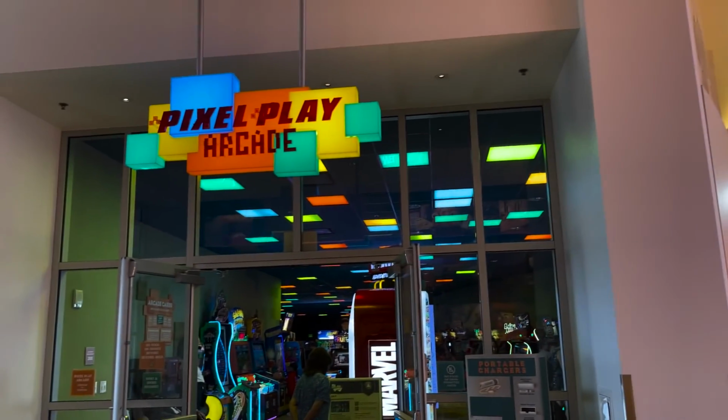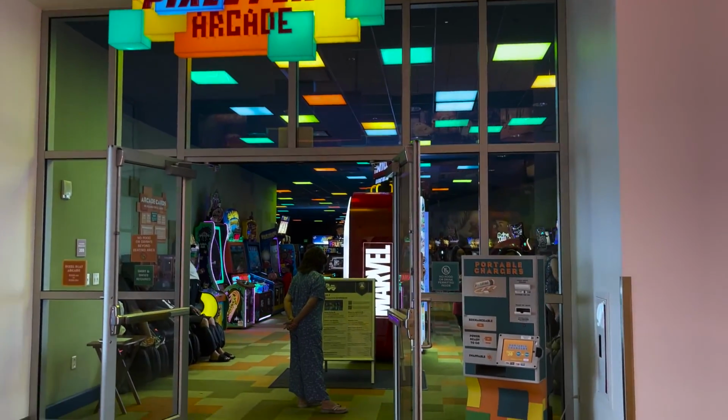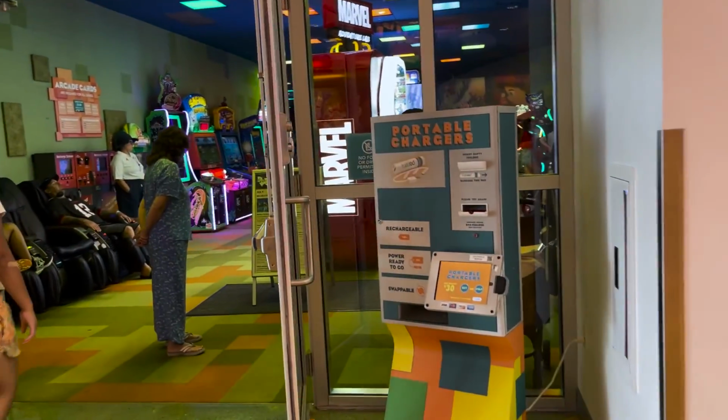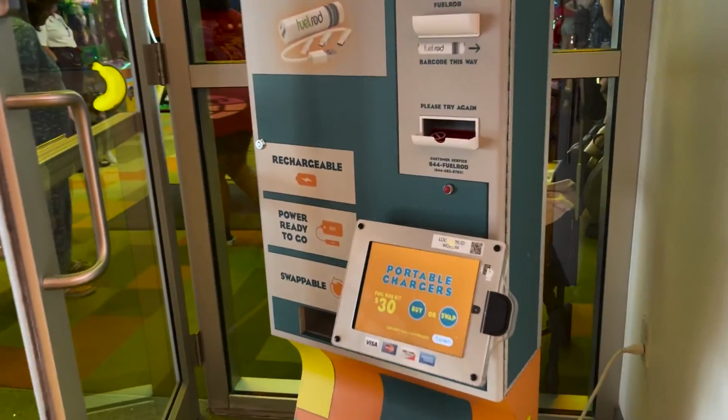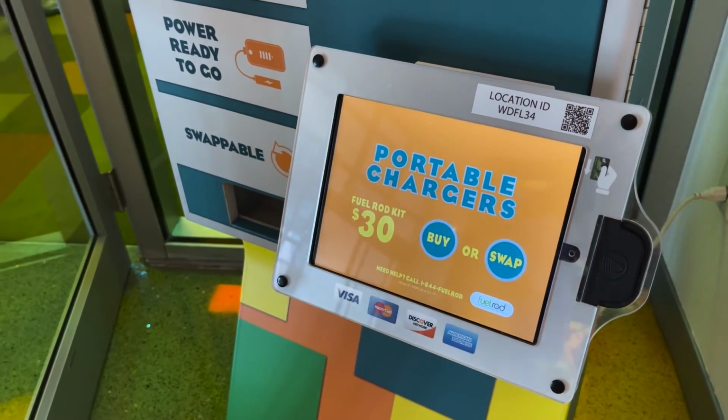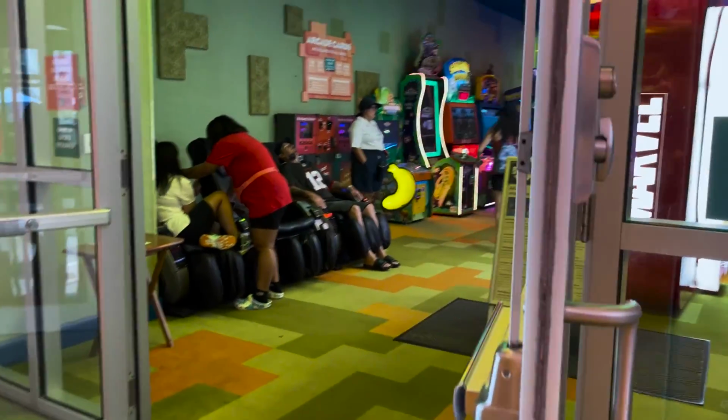Back inside the lobby, and now we're gonna head to the right. And here is the Pixel Play Arcade. And right in front of that is also a Fuel Rod portable charger. I prefer just having a brick ahead of time because now swapping costs money. And I feel like these only get your phone up to maybe 30%. So it's just kind of annoying and you have to keep redoing it.